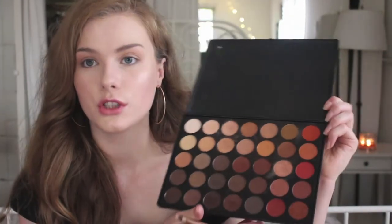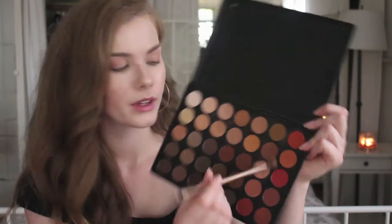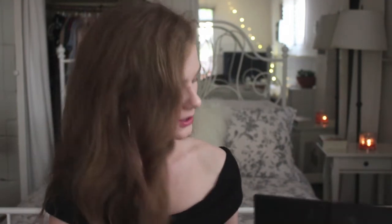So the next thing I do is I take this Naked 2 brush that came with the Naked 2 palette, and I take a darker brown. Today I'm going to be using this guy right here. It's just a warm medium brown shade. Don't really know how else to explain it.